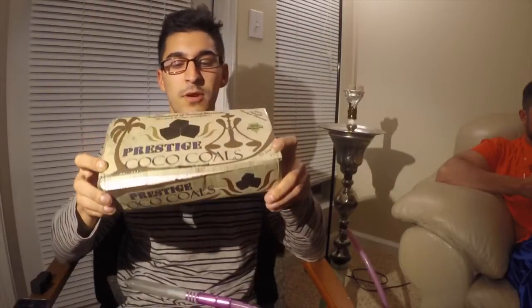This box is a little dirty. I'm assuming USPS threw it around a little bit and broke these coals up a little bit. So that's why it's so dirty. But I'm assuming if you buy it from a reputable vendor who ships in a quality way, you wouldn't have that problem. So obviously it's USPS's fault, not Prestige's fault.